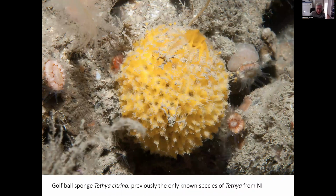This golf ball sponge, Tethia citrina, is quite common. You'll see it most places around the Irish coast if you go diving. Prior to the work they were doing up on Rathlin, the Tethia citrina was thought to be the only species of Tethia that we had in Northern Ireland.